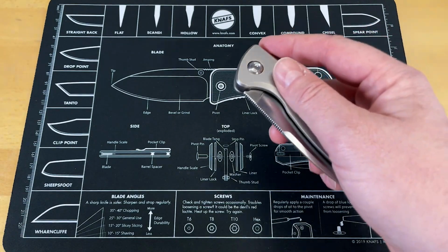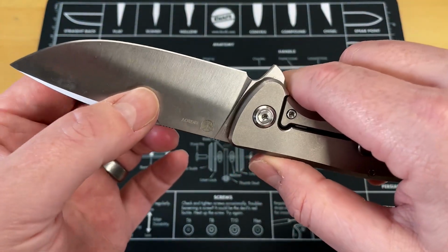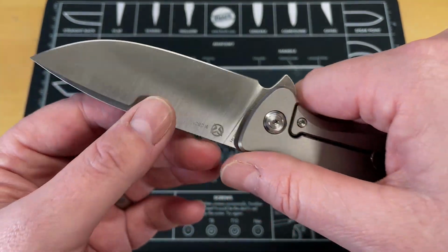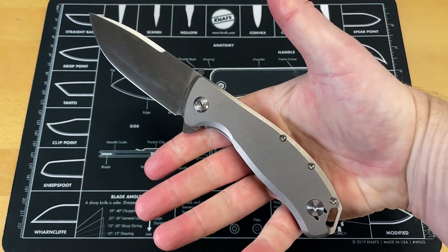A lot of people say 14C is just a garbage budget steel. I got news for you. This steel's been around for a long time and it still holds up. You're looking at a very serviceable steel. It takes an insane edge. It's just so good. Comfort on this is one of the most comfortable knives in my collection.